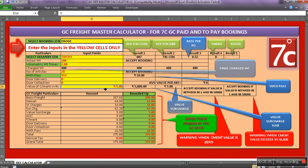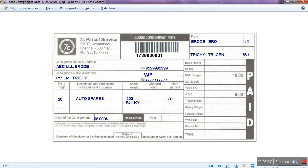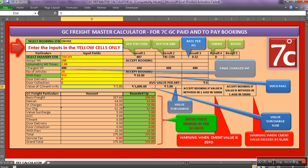What is the value of the material? If you take the forwarding note or the GC note, you will see that the value mentioned here is 66,000. So come back to the module and enter 66,000 here and hit enter. The moment you hit enter, all the other second part of the fields, everything is coming up in black. That means this booking is all right. It's a direct dispatch, so there is no transshipment. That means Erode can directly send it to Trichy.